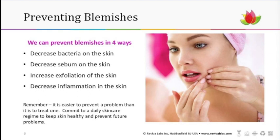So what can we do to prevent blemishes? It basically takes thinking about this in 4 specific ways. You need to decrease bacteria. I think it's highly evident that bacteria is what causes all the inflammation and the next level of challenge to a blemish. You need to decrease sebum on the skin as well, because the combination of sebum and bacteria leads to that inflammation. You do that by increasing exfoliation in the skin and decreasing inflammation.